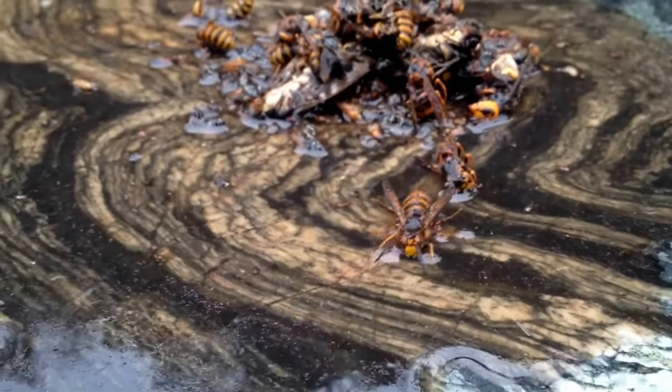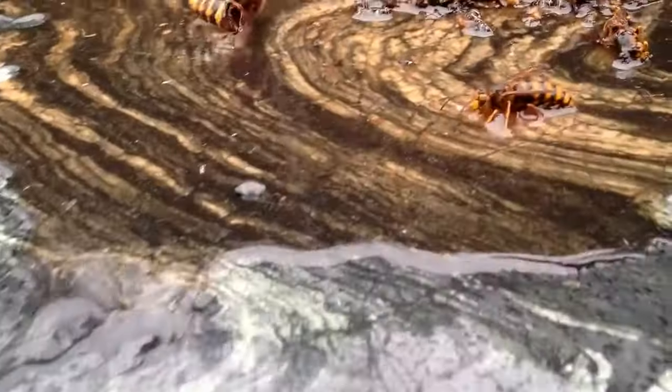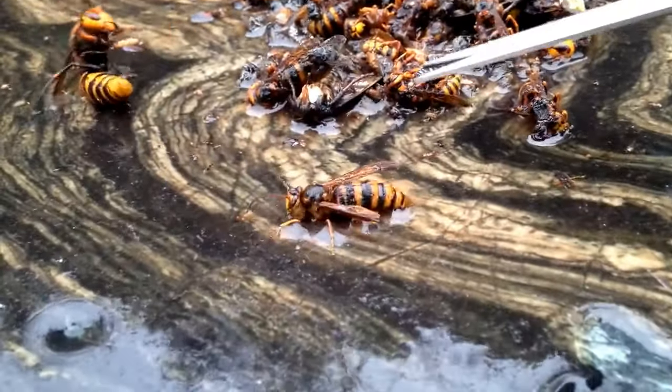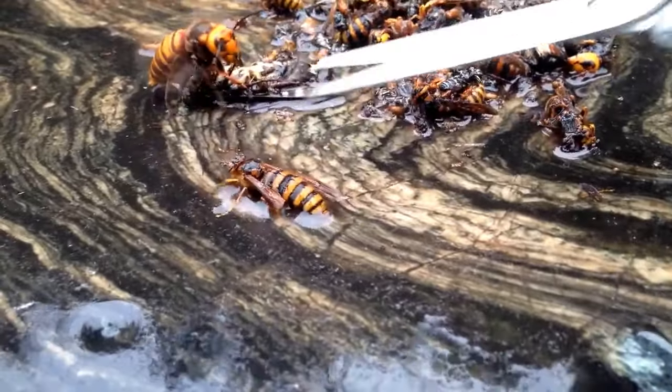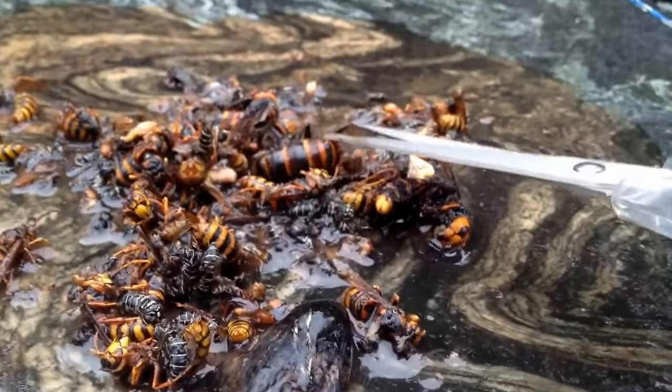There's another. This is a yellow jacket right here. These are all these yellow jackets. Look at the size of these moths. Not sure what kind of moths these are, but I think these are wax moths. These aren't good guys either. These get in and destroy. Here's another queen.